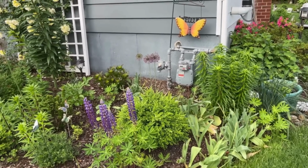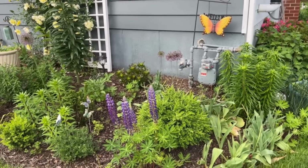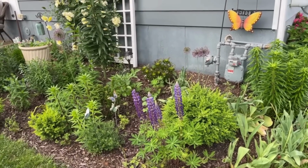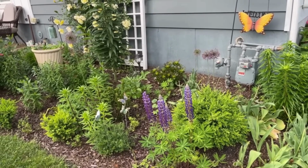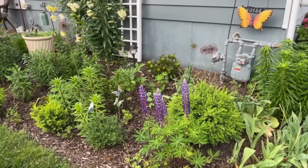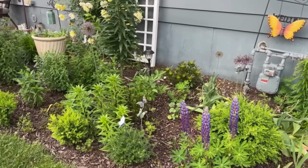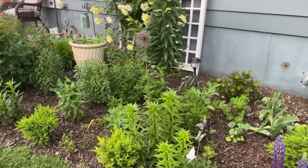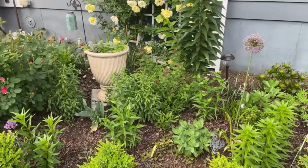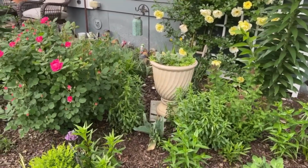Hello friends, I am so excited. I don't even know where to start this video, but let's start from this end. Friends, it's been raining a lot the last couple of days non-stop, so the rain has paused for a couple of hours, so I have to come out here and share with you what's going on in the front garden bed. It's only been 1 week since I shared a walk around with you, so welcome to this walk around. If this is your first time, special welcome.